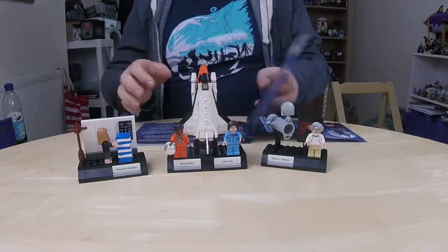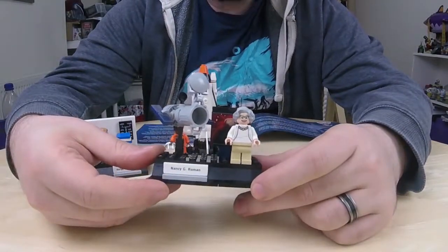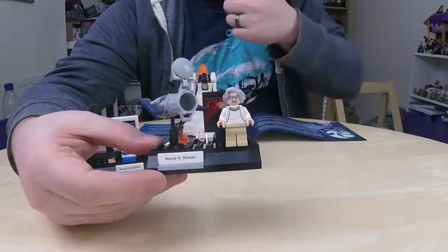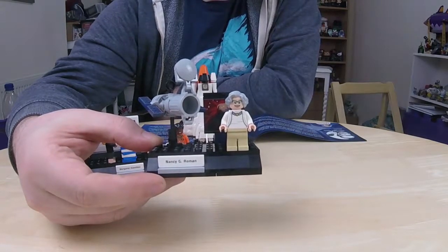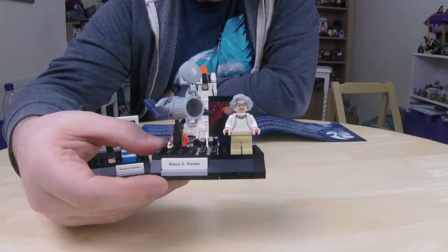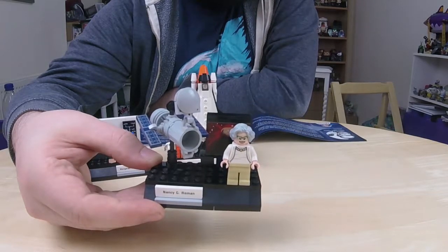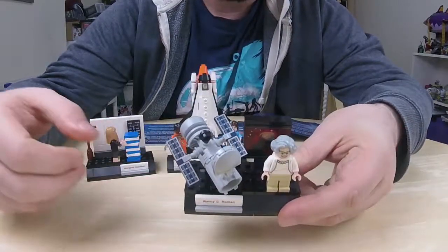Over here we have Nancy Grace. Now she's a much older woman of NASA, very early days of NASA, and helped in founding it. She was Chief of Astronomy for the Office of Space Science, and she was the first woman to hold an executive position at NASA. Now, I don't know her all that well. Nice little satellite with her. It's a satellite telescope. Oh, it's the Hubble. She's famous for her work on planning the Hubble Space Telescope. So that is Hubble. That makes sense.